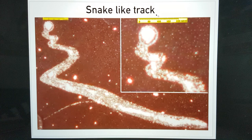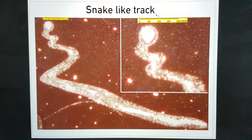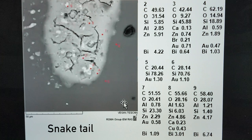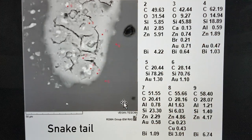Now, I asked my question at the end of the presentation because nothing was said about it, and this is the question that I'm most interested in: were there any kind of transmutations, or other elements found where these tracks were observed? And he said yes. And so what we're looking at here is the tail of the snake down here. And what you find is that on the outside here, and like I say, I hope to get better resolution of this tomorrow, but I had to get it out to you.